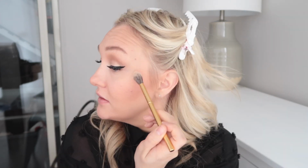Ooh. Oh yeah, it translates. Wow. And this is a drugstore highlighter. I prefer this over lots of other Sephora highlighters. Ooh, and on the lip, yeah.